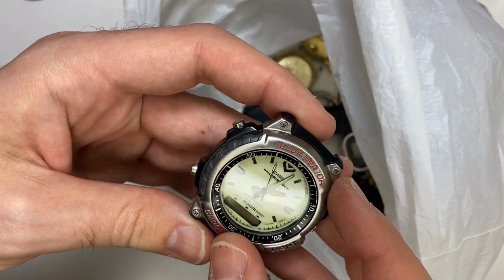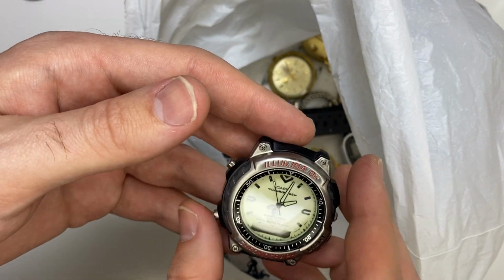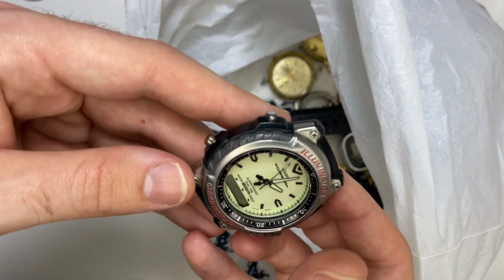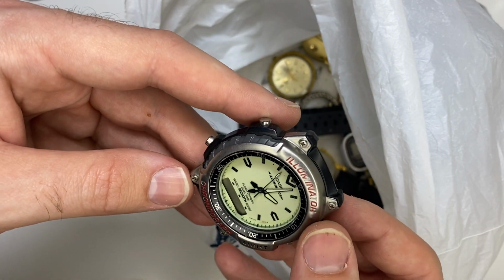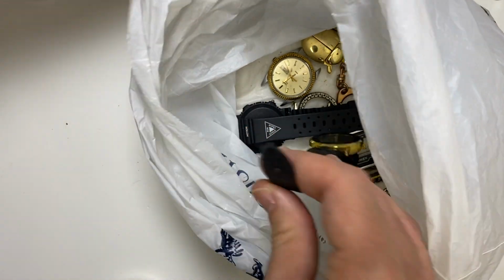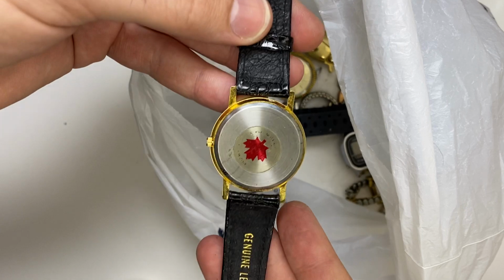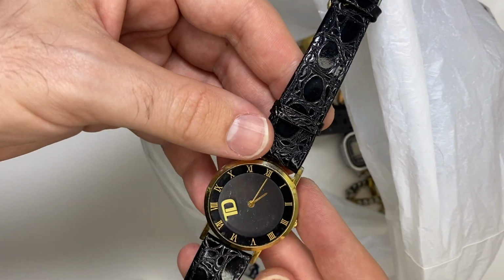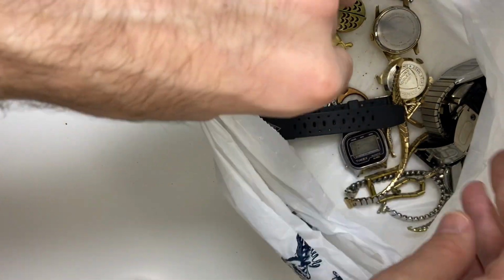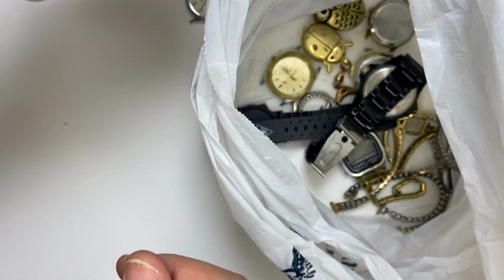Oh, that's cool. Old Casio Illuminator. Again, I think I have some of those retro Casio straps. That's nice. It looks almost brand new, you know, and the glass is there. Nice little find. Now what's this, Canadian flag? Oh, TD. I mean, strap's usable. Kind of a cool watch, if it works. Another one of those Medana. I think these were sold at Walmart, if I remember right.